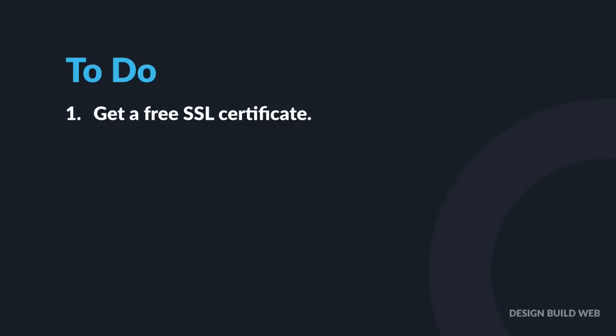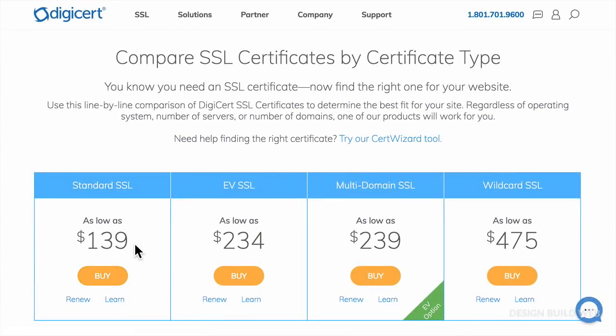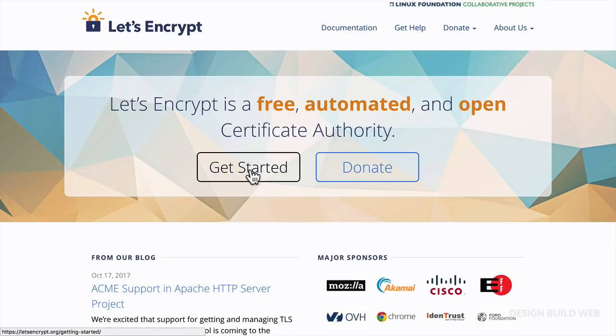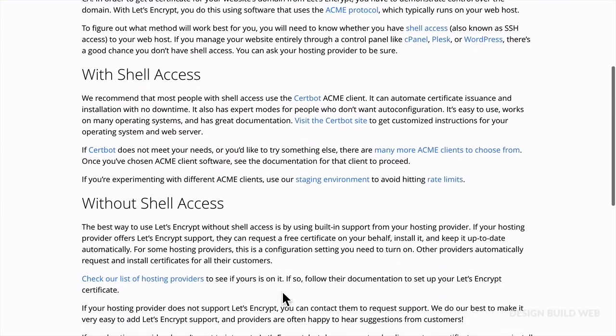So for your site to use SSL, it needs an SSL certificate. It used to be that if you wanted your site on SSL, you had to pay for a certificate for at least $100 or so every year. Now you can still pay for a certificate if you want to, but the easiest and free way these days, and we all love free, is via a service called Let's Encrypt. Let's Encrypt provide free SSL certificates in an aim to just remove any excuses for making your site secure.